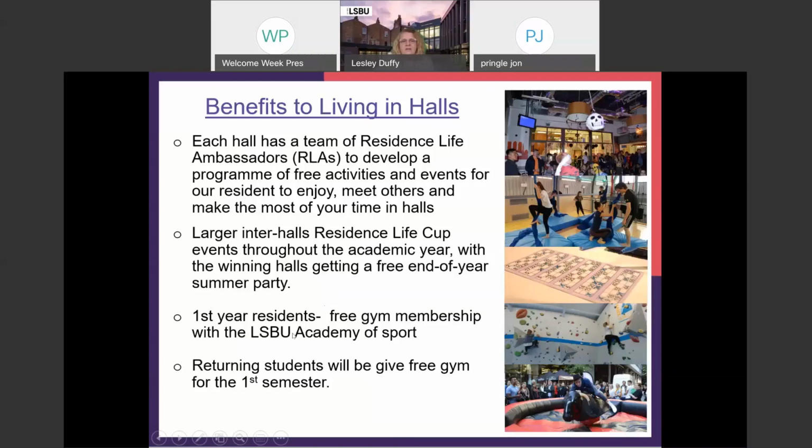As a resident, first years are also given free gym membership through the Academy of Sport. And this is for the whole year. Really take advantage of that. Returning students also will be given a free gym membership for the first semester.